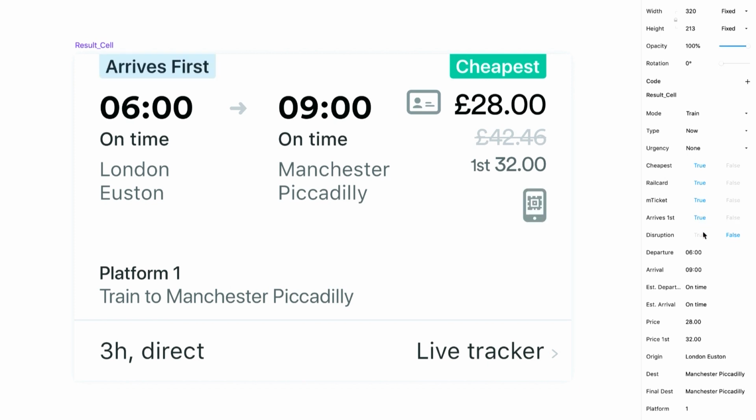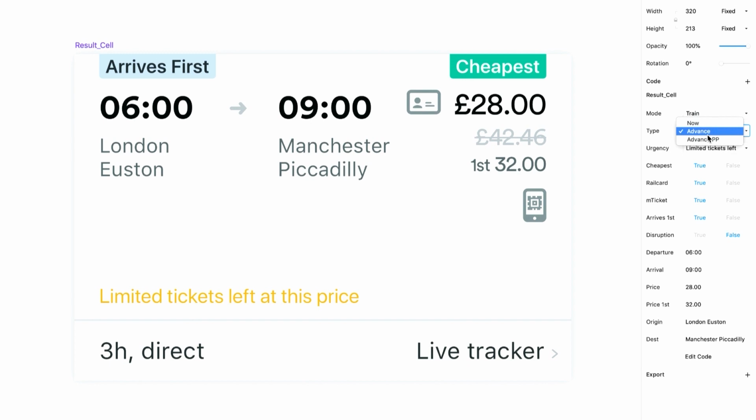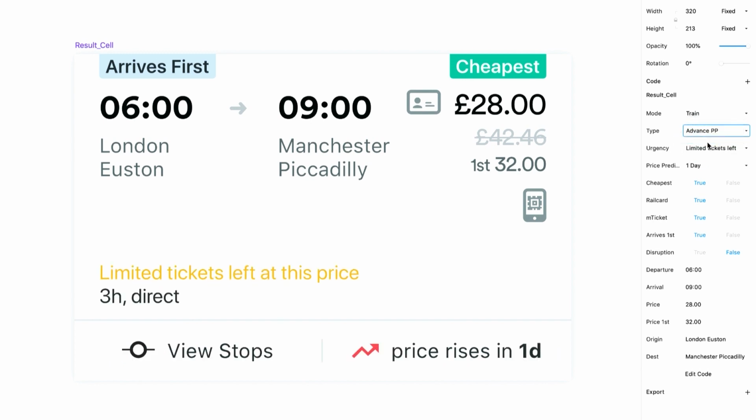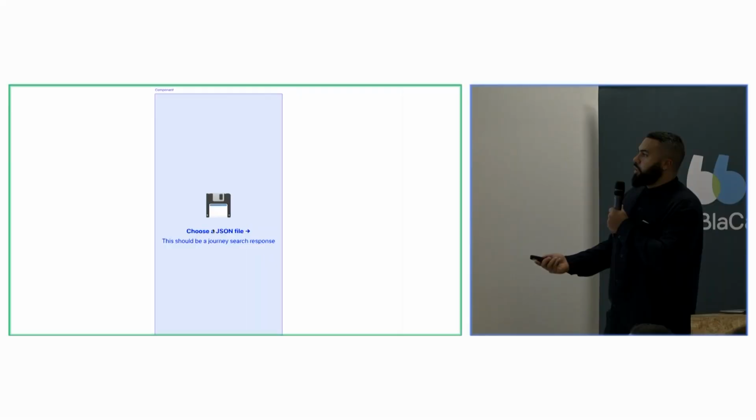So we created all the different states and the properties. We didn't have to worry about the layout when we changed these states and properties because it's all Flexbox, so it's calculated automatically for you. Things move up, things move down, containers change. And then once we had this component, you could connect it to our APIs and our JSON files. So we hook it up to our real data.